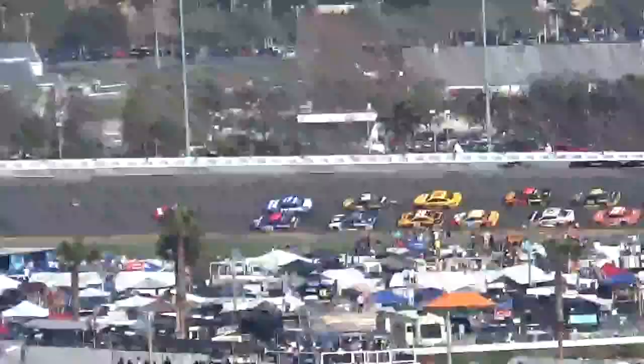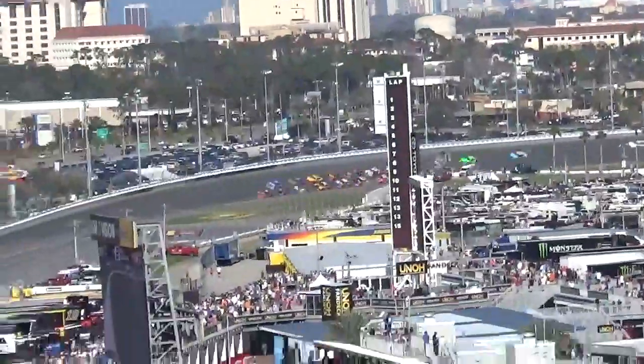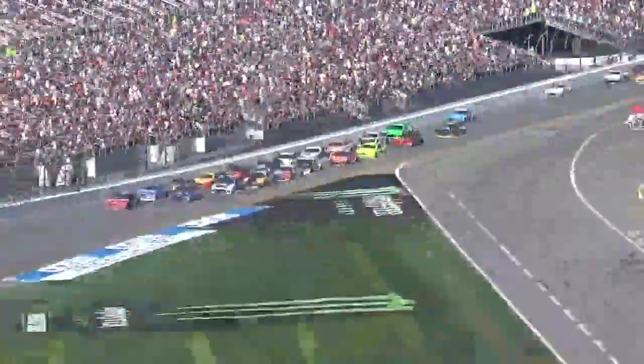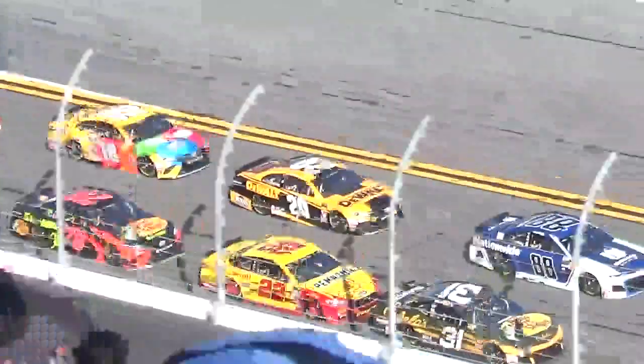Denny Hamlin go and make that Darrell Wallace Jr. to the inside of Ricky Stenhouse Jr. Then it's Alex Bowman and Ryan Newman side by side for the 4th spot. As Kurt Busch leads off turn 4, the defending winner of the Daytona 500 at the front of the field, but very, very early on this afternoon. If you're just joining in, we've had one caution so far. Kurt shows the way.